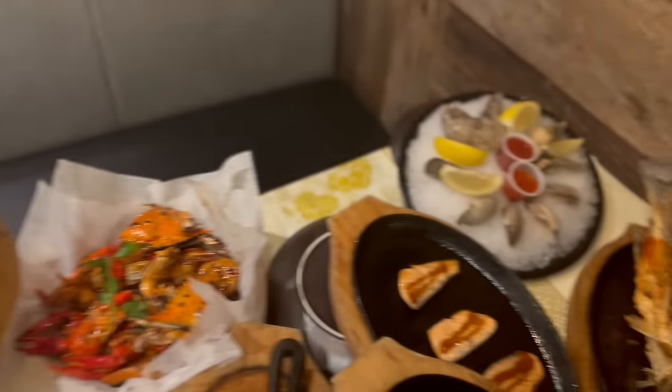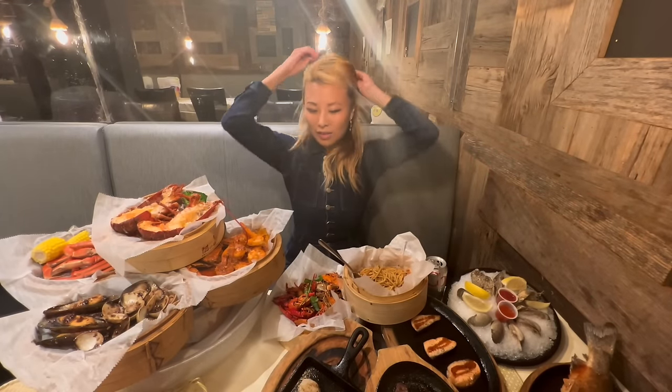Everything looks so good. All right guys, so take a look at this spread of food. It looks absolutely incredible. Everything looks amazing. Let's dig into this. Let me put my hair up and get started.